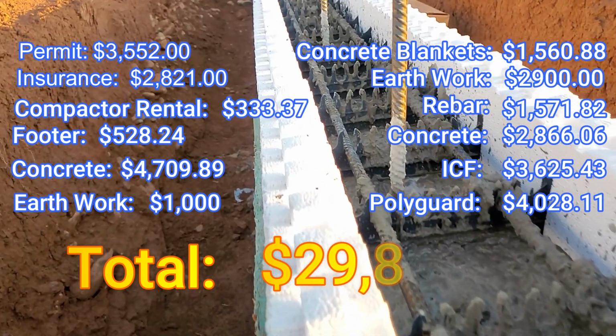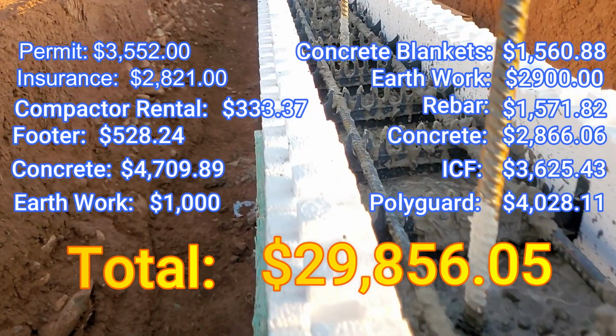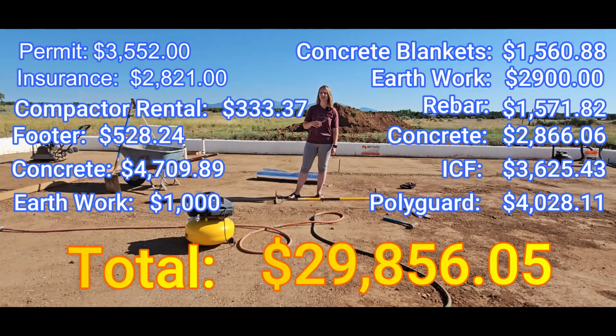In total, going from nothing to having a footer and a stem wall and a slab that we could work with, it cost us $29,856. You'll probably notice that this is different than the amount that I gave from our first video. I had missed a few invoices and we had some invoices that came in late that weren't included, but we're including them in this video. This is our definite total cost for getting to this point in our project.